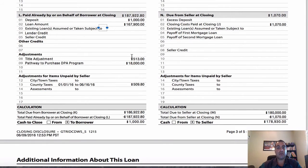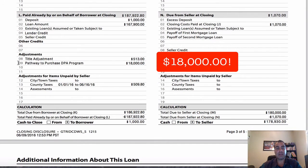Okay, now what we're going to see here is the big thing, which is awesome. You'll see the Pathway to Purchase down payment assistance program. $18,000 is what Maricopa County is actually giving you to buy a house in certain cities in Phoenix. So you can see this is no joke. It's legit. It's a great program, and it's going to help people get into their home.